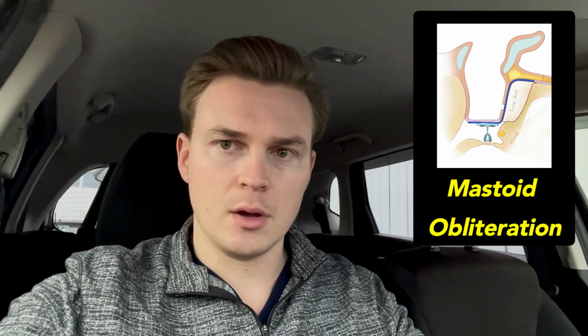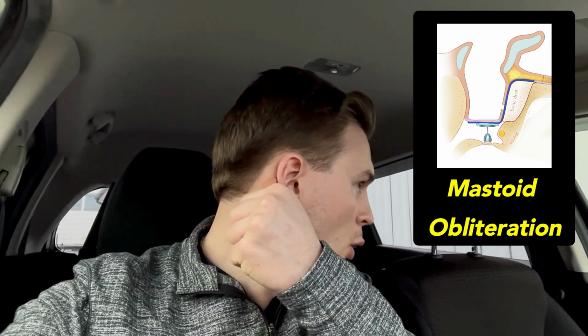And the last procedure I saw today was something called an obliteration of the mastoid air cells. So your mastoid bone is this bony outgrowth behind your ear, and you have these air cells in there. Basically what it sounds like, pocketfuls of air. And it can be prone to infection in certain individuals for a number of reasons, but for this patient, he had recurrent infections of the mastoid bone, so it's called mastoiditis, and this was a procedure to obliterate the cells in order to prevent future infections.